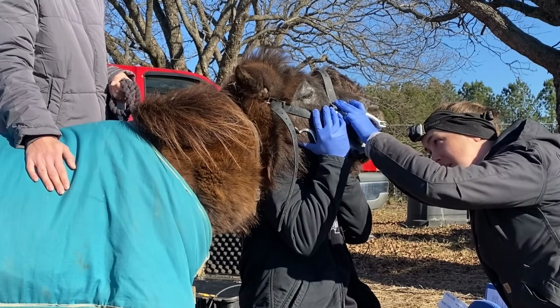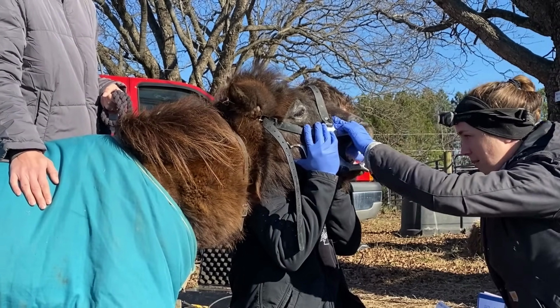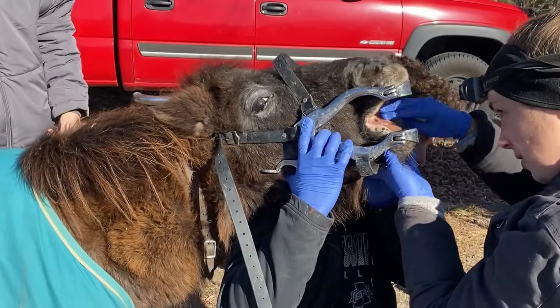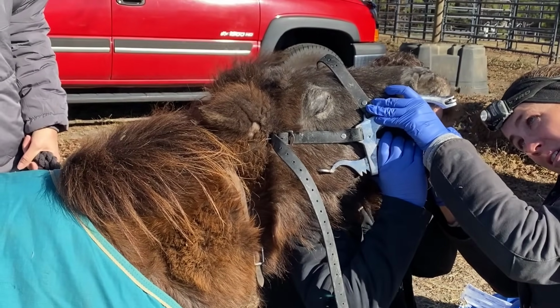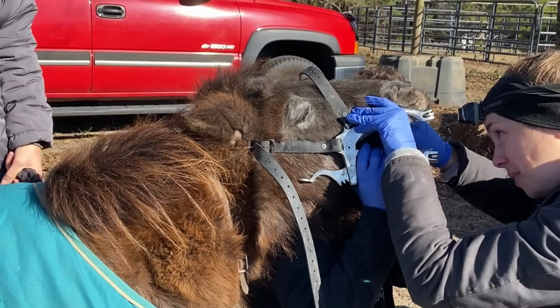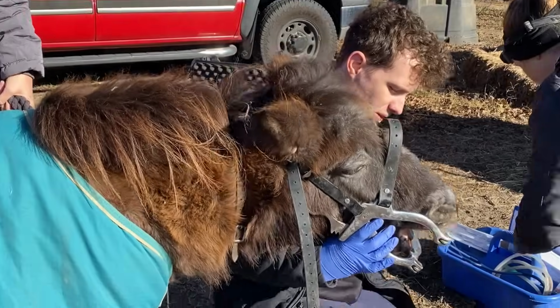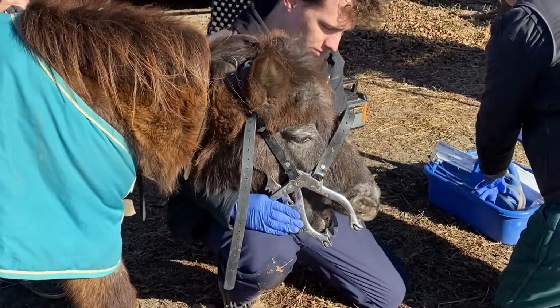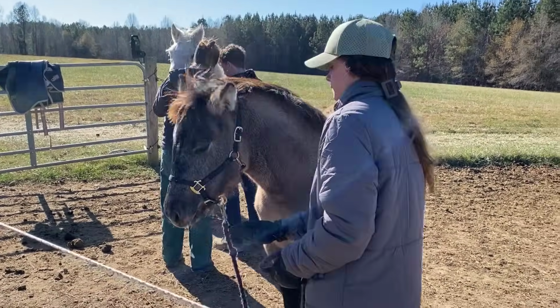Okay. For anyone who hasn't watched a horse get their teeth floated before, this is a totally painless process. Even though our vet uses power tools, it floats the teeth, which means it kind of files them down so the teeth are smooth and it's easier for the horse to eat and they don't bite their cheeks because their teeth are so sharp. Next up we have Xena, everybody's favorite foal.